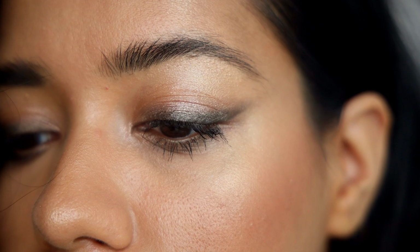and this is what the eye makeup looks like. I thought I should put a nice close-up shot for y'all, and this is the finished look.